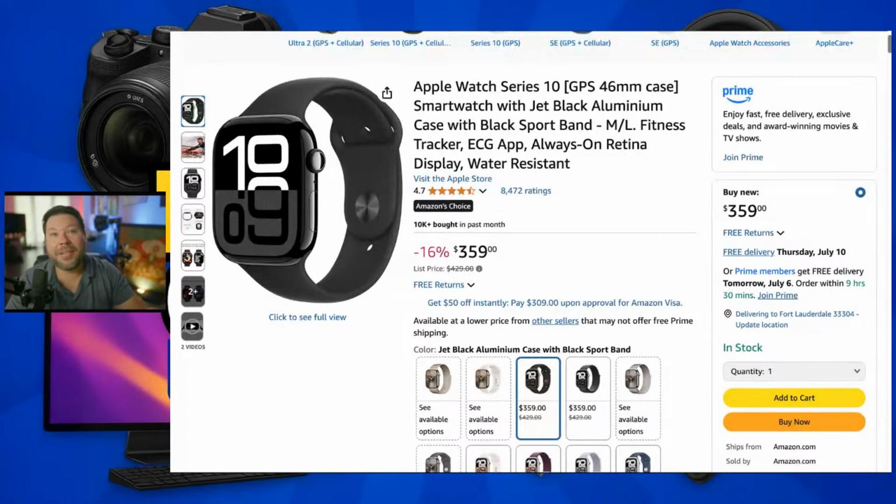On trips, I love bringing them. Whenever I'm doing walking for vlogs, biking, I just like being able to track what I did. So I use them from more of a fitness perspective.